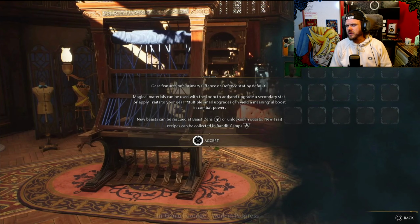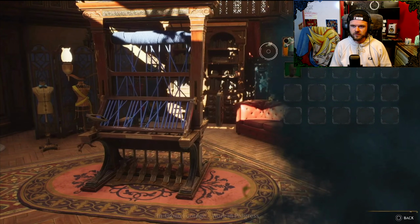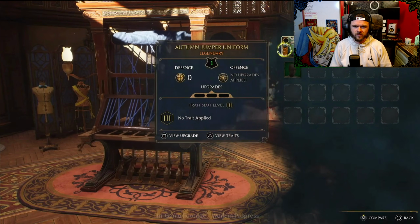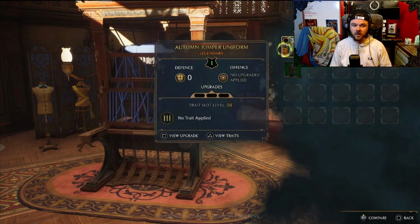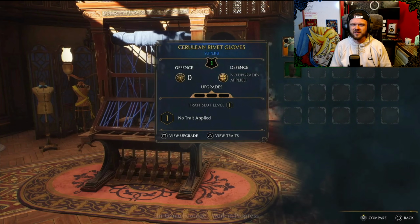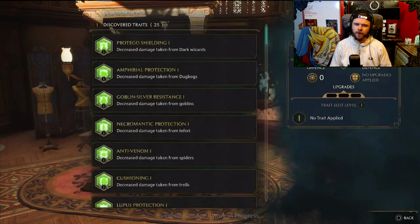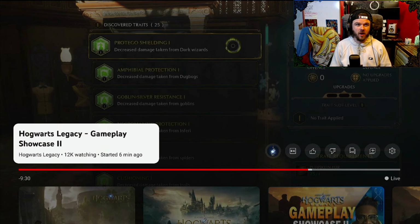So what we've got here, we've got t-shirt, scarf, jumper, scarf, gloves, maybe outfits, head. Clothes and different items in the wizarding world can have different magical properties. And as you explore and adventure, as you defeat enemies, you're going to be finding different pieces of gear that have different abilities and that can help you in your journey. Wow, okay.